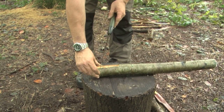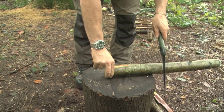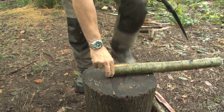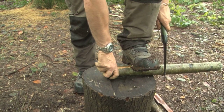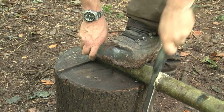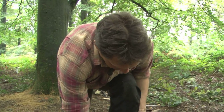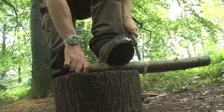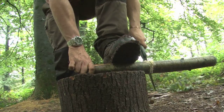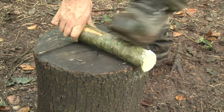And measure it out, always measure twice and cut once. So that's where I'm going to make my mark, peg it down, you can hear the change of noise as it gets deeper, and then it's about to fall. Perfect.